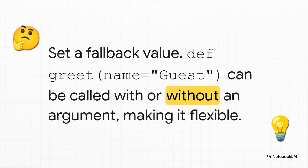You can also set up a plan B for your parameters. This is called a default argument. Here, we're saying that if someone calls the greet function without giving it a name, just use the name guest by default. It makes your functions way more flexible, because now that argument is totally optional.